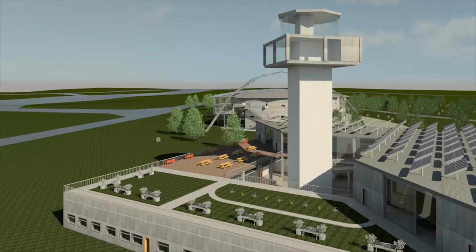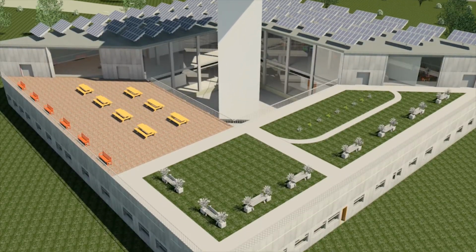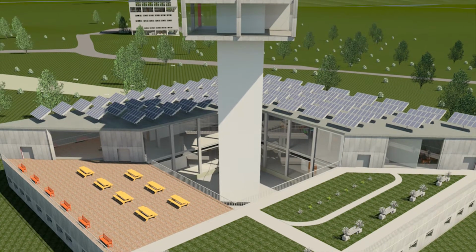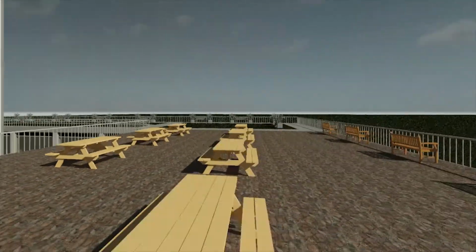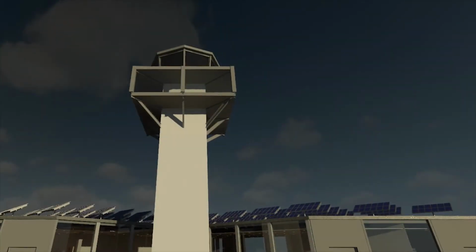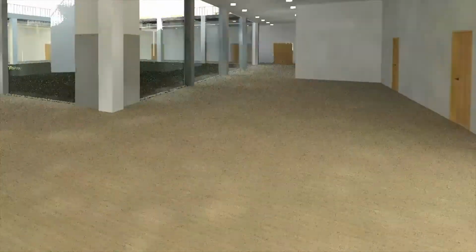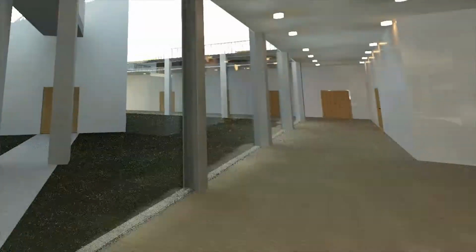Moving north in the complex, we find a research centre and air traffic control tower. The building comprises a symmetric angular design with a 50-metre square outer area and 20-metre square inner courtyard from which the air traffic control tower rises. Within the research building, laboratories, office spaces and staff areas will be found.